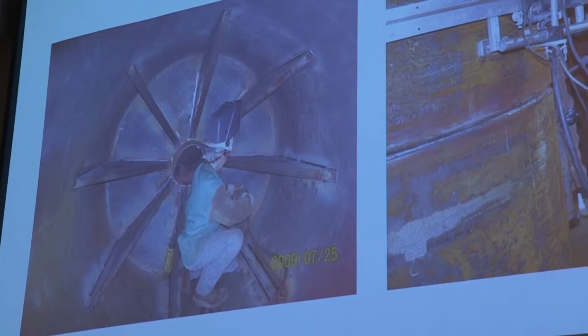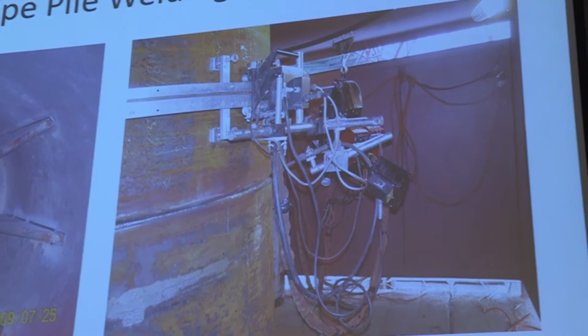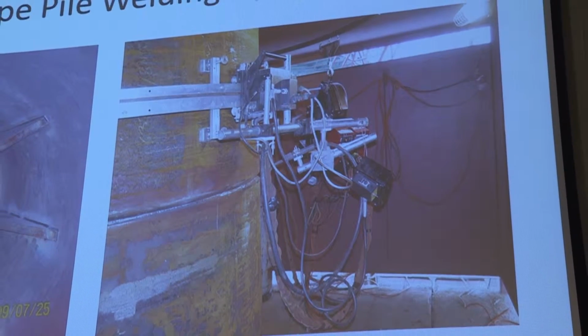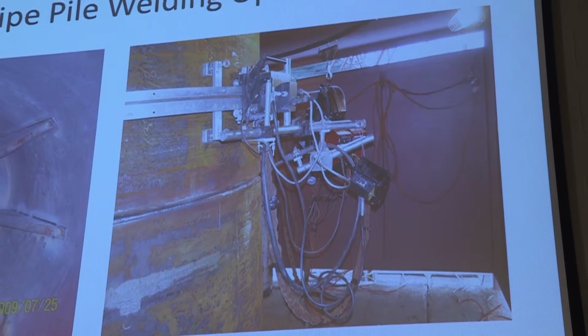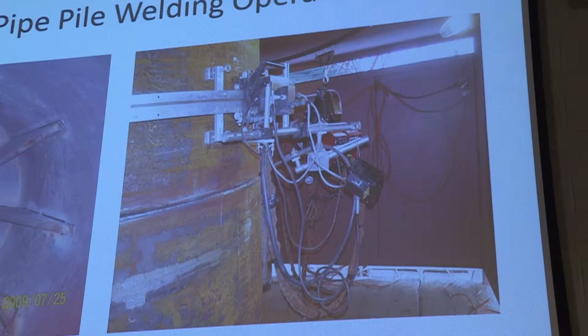And that's what we did. To the right is an automated welding machine, which was kind of a unique device. Basically, the sections came in, I believe it was 25-foot sections, and to put them together, this machine would be hooked up, and it would just simply spin around the pile, and it would take 3 days to complete the weld.